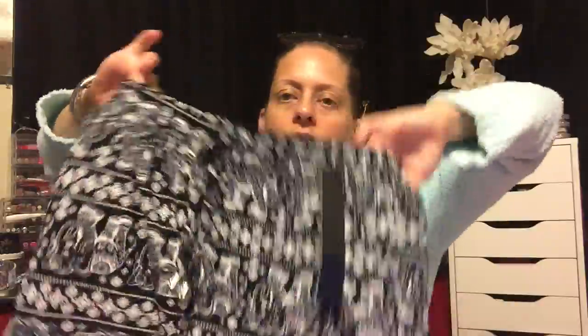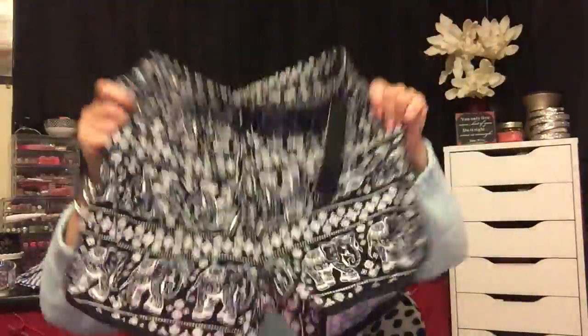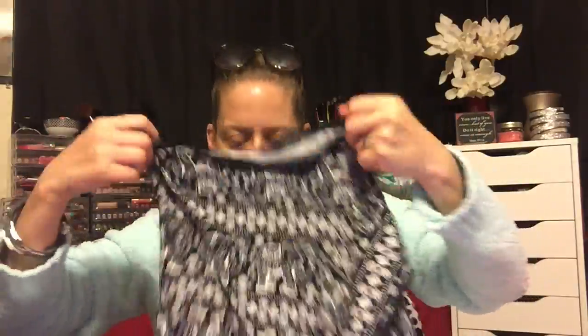The lines don't exactly match up in the back, but that won't bother me whatsoever, because I usually wear shirts that cover the booty. The front is lined up. Oh my god, they're so soft. These are the softest thing, and they have the black around the edges.